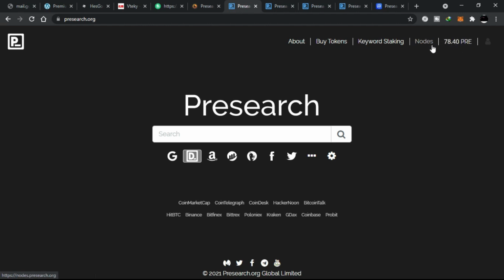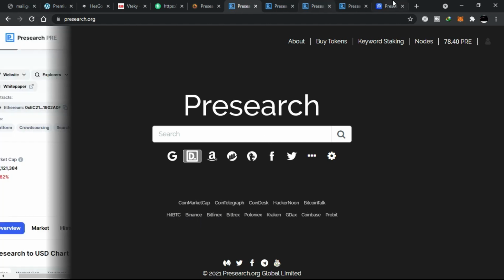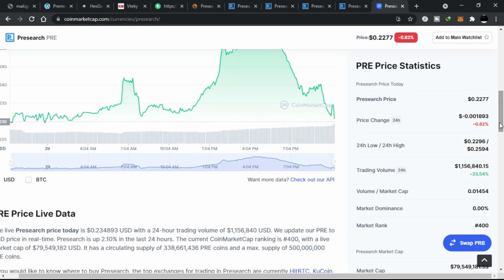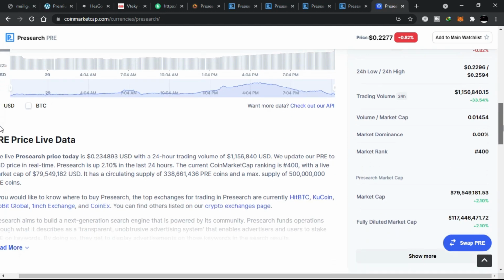So when you meet the threshold of 1,000 Presearch, you can easily withdraw it to any exchange, and you can see the number of exchanges they are currently trading on. Right, they are currently listed here. You can see Bitfinex, Binance, and the rest like that. Let me just show you guys the trade volume. The trading volume in 24 hours is $1.5 million, and then you can see the market cap and everything right here.